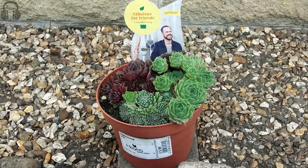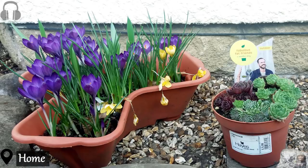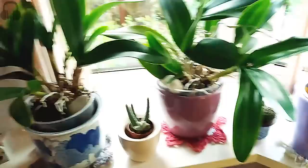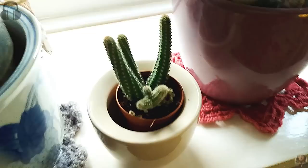So now we're back at home and I'll show you some plants that we got, like this cute pot of succulents. I think they're about $5.99 each, or they could have been a little bit more expensive, but you get the whole shebang here. And now I'll take you inside my house and I'll show you some more cacti that we got. So we got the pot of succulents, which is outside. And I also got some little cacti. And I'd love to name them, because they're the start of my cacti collection.